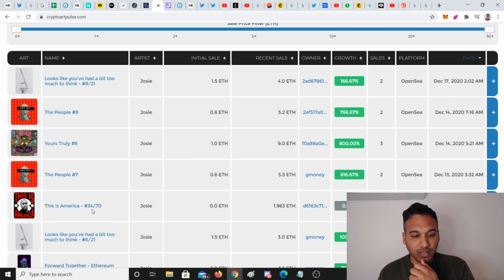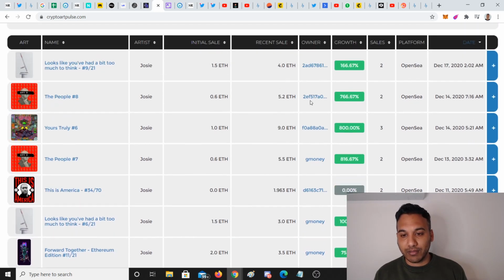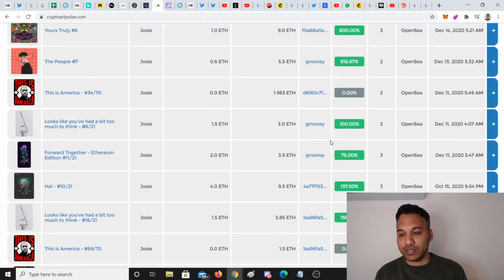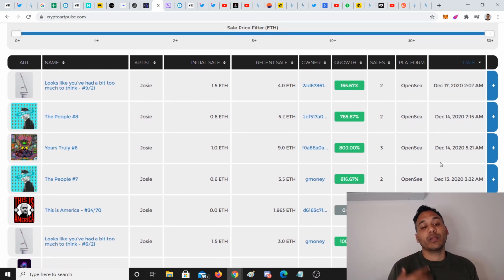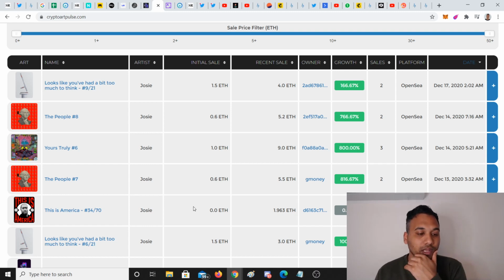So Josie's value is based on how many mints there are. There's 70 mints of this, so it's going to be a little bit less, but it's still pretty big. 2 Ethereum is a pretty big price. You can see people making a very healthy secondary sale. The ownership is also quite spread. It seems like G Money, this account, maybe 4 or 5 or 6 accounts going for these new sales. December, October, sales have been made, a very healthy December. So again, you can do your research this way analytically to see what's going on. And you can follow Josie on Twitter, see if you like the style and all that sort of stuff.